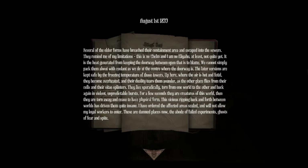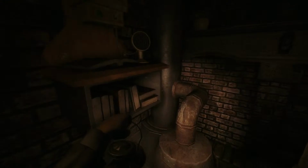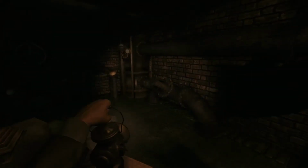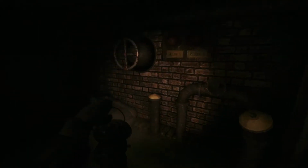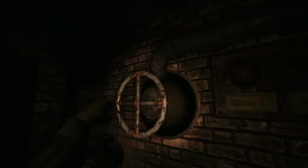Alright, so I guess that is what we are seeing splashing around in all that muck. It's these creatures that have, you know, gone back and forth between the living and dead. So we do have ghost creatures to work with, unfortunately. So we need to get one of the sluices dealt with.